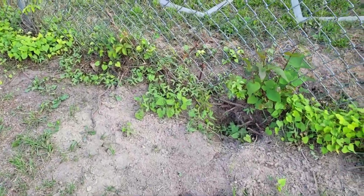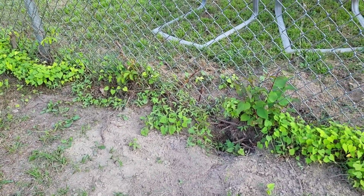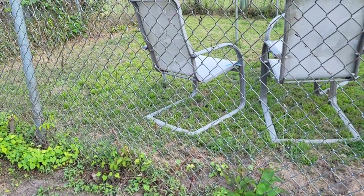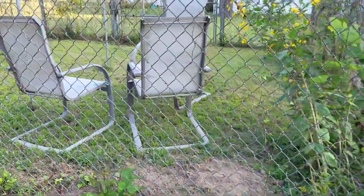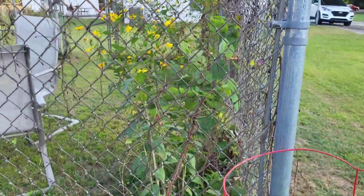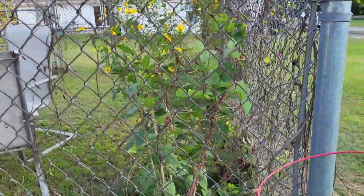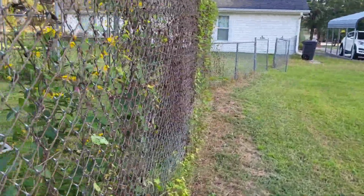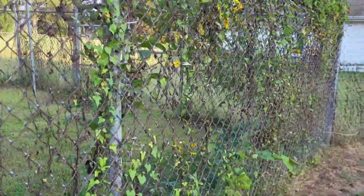I hope that was Chris digging and not an armadillo or a rabbit. I have seen a rabbit go through this area. But there's the backside of the fallen sunchokes.